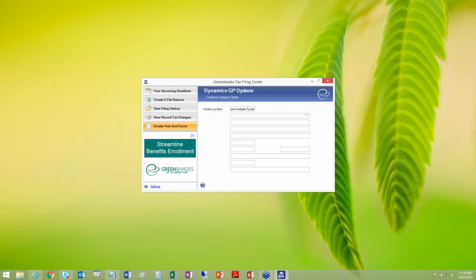Or maybe you have a situation where you've got multiple vendor records in GP that have the same tax identification number. So for a variety of reasons, you might have them set up as a separate vendor within GP. You might have two vendor cards, but for tax reporting purposes, they need to be issued a single 1099. So we can actually combine those records into a single 1099.